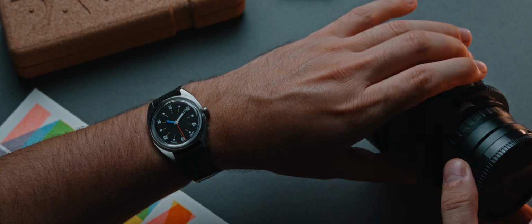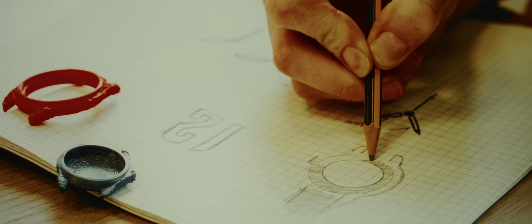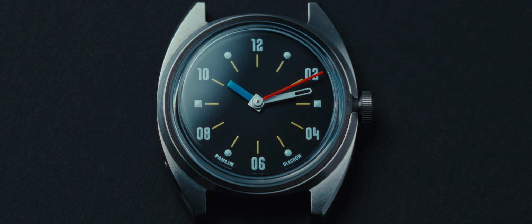Most brands fight to be noticed. Imogen Ayres, designer of Module D, chose the opposite path. She stripped everything back. No vintage disguise, no trendy camouflage, just a framework. Precise, deliberate, timeless.